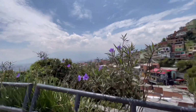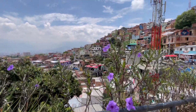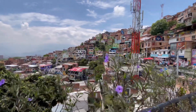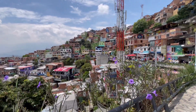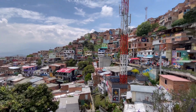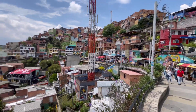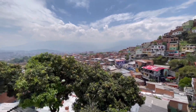Oh guys, look at this. With the beautiful flowers, with the background of the Comuna, and look at the colors back there, guys, of the way they like to make this place look so colorful. I'm going to get up here so that you guys can see better. Look at this. Beautiful, the view.